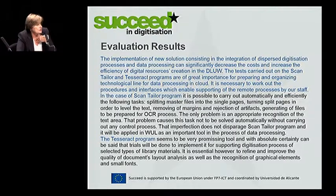As the implementation of new solutions consisting in the integration of dispersed digitization processes and data processing can significantly decrease the cost and increase the efficiency of digital resources creation in our digital library, we carried out this test on Scan Tailor and Tesseract programs, and they are of great importance for preparing and organizing technological line for data processing in cloud.